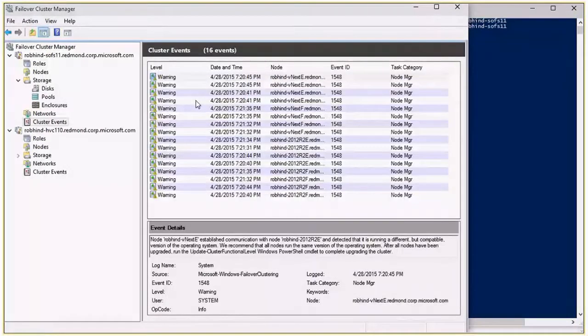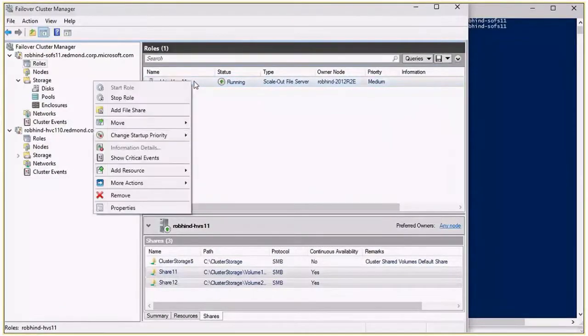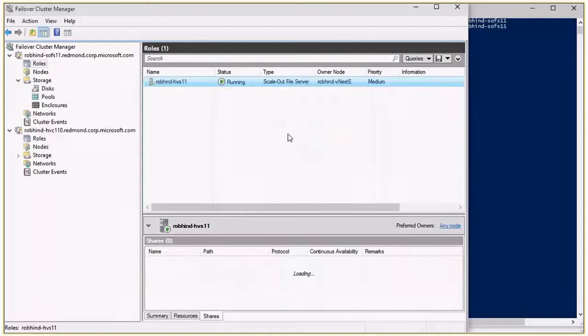You might have noticed that the cluster icons changed. The cluster makes note that you're entering a mixed mode with event 1548, which says, hey, you've entered mixed mode, will you please complete your upgrade of this cluster? It nags you a little bit, gives you a little nudge. You can run in mixed mode for 2 to 4 weeks. We do ask you not to run in mixed mode on a permanent basis.